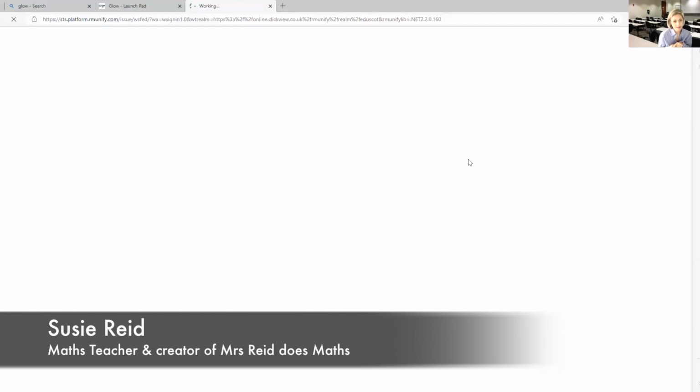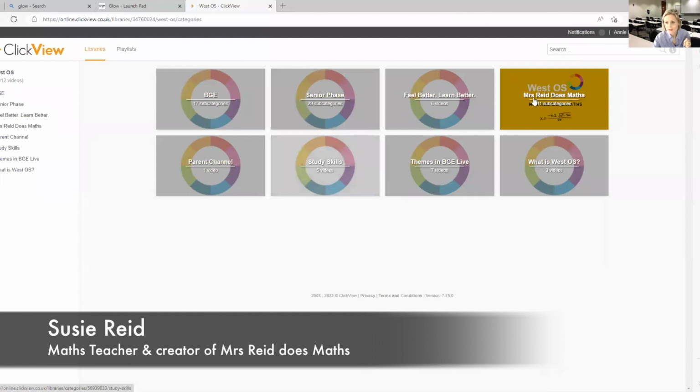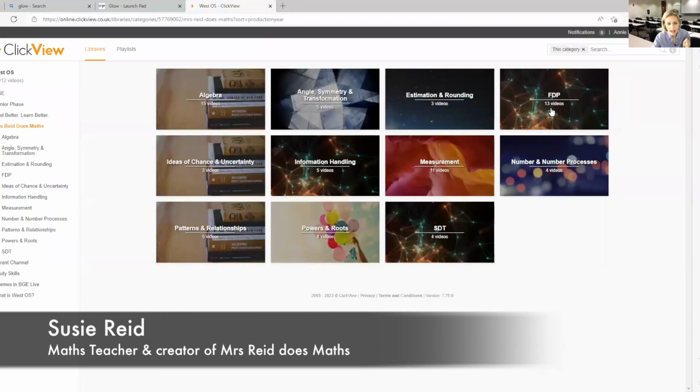But the bit that I'm interested in, if it will ever appear, is the maths stuff. Here it comes. Here we go. So Mrs Reid Does Maths. There are lots of different things here, but we're going in here for just now. And this is all of my level 4 stuff. So again, this is for S1 and S2, first and second year, but perhaps also suitable for an advanced late primary. Certainly my kids, when lockdown hit, were Primary 7 and S2, and they were both using a lot of this material because it is a big course, there's a lot in it.